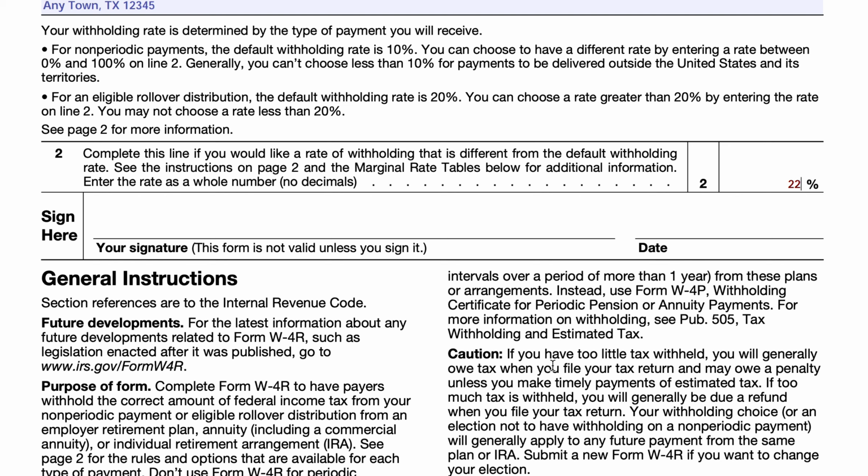And it's that simple. One of the more common questions is, why isn't it that simple on other forms like W-4P, W-4? I don't have the answer to that. I don't work for the IRS, so I can't really tell you why. I just know that the IRS has made that available for this form, but it really hasn't done that for any of the other ones that I am aware of.